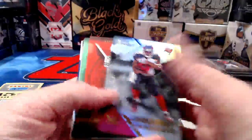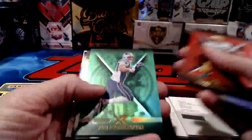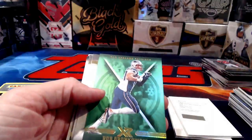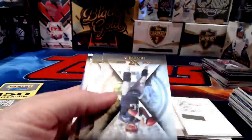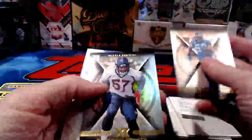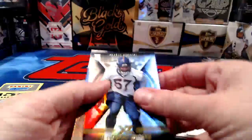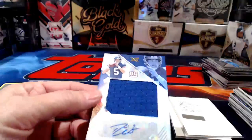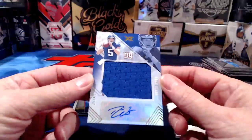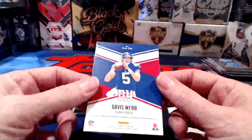That is to 99 on the Jeremy McNichols. 299. This one is Gronk, numbered to 5, 3 of 5. DeMarcus Walker is our rookie. And we are numbered to 49 on the Davis Webb for the Giants.